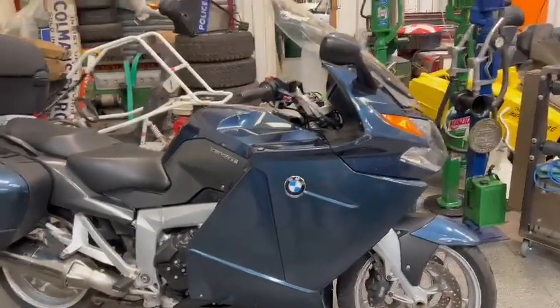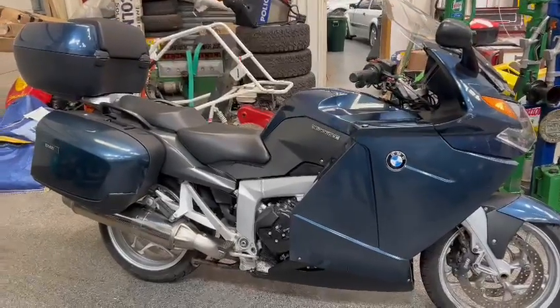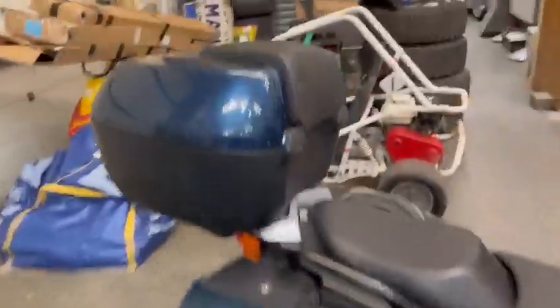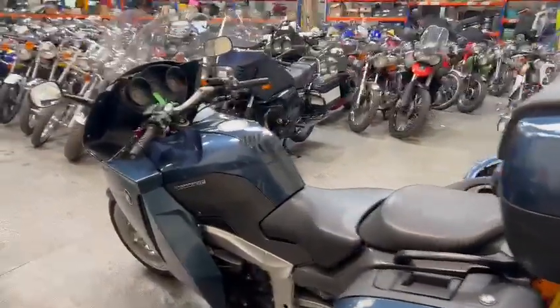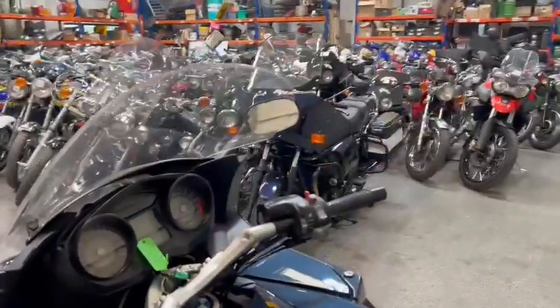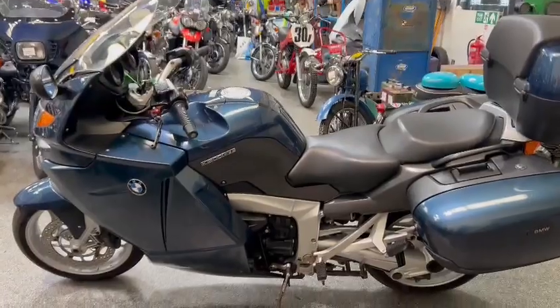Overall, tidy enough bike, had a bit of paint, a couple of little marks here and there as you go around it, but looks a usable machine, really. Lovely side casings, three of them, look, plenty of storage space, but yeah, just looks like a real usable bike. Starts up straight away as soon as you press the button. So there you go. Worth coming down and having a look at.